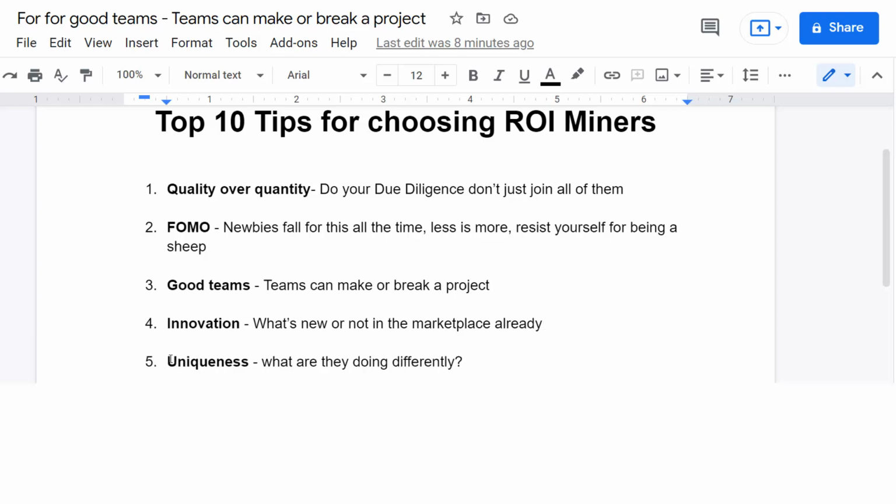Okay. Tip number 5: uniqueness. What are they doing differently? So this is good. When you see a team that innovates and they have things that are not in other ROI miners, just doing things differently, although they might have a DAO coming, or they might have NFTs, or they have an outsized source of income that'll bring funds into the actual smart contract. This is what I look for. So what are they doing differently than any other miner? Definitely look for this one.